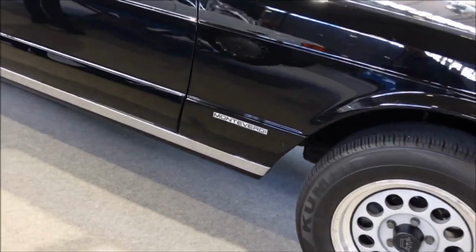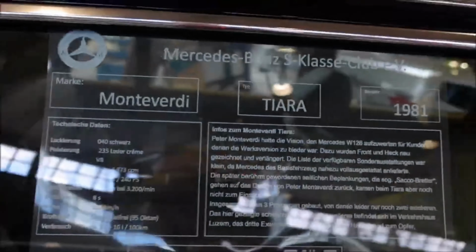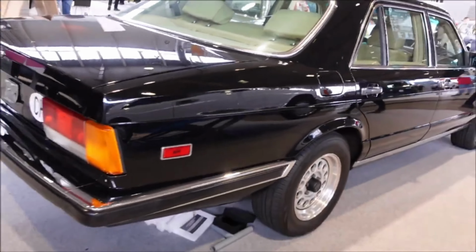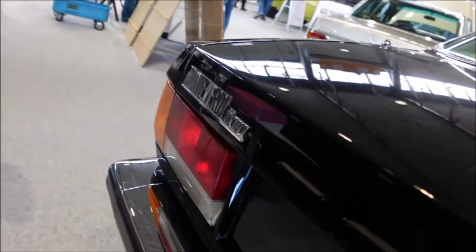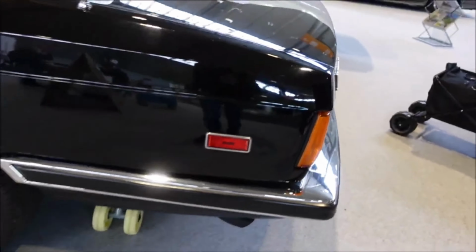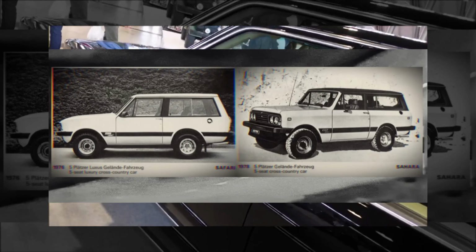The Tiara came fully equipped with all S-Class options and offered, for an additional cost, a premium sound system with recording capability and even a television. Only 3 Tiaras were sold, unsurprising considering it cost nearly twice as much as the top-tier S-Class. However, the Sierra and Tiara were merely additions to Monteverdi's main lineup of the boutique era, 2 luxurious SUVs.